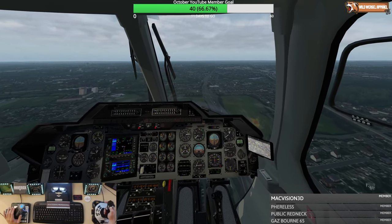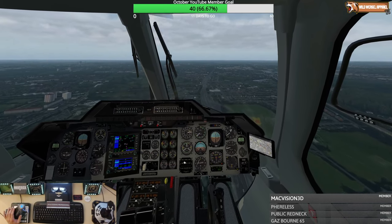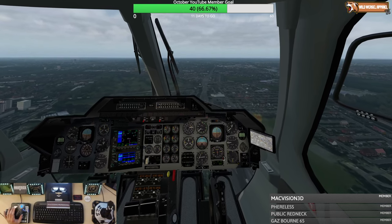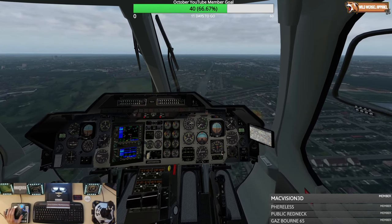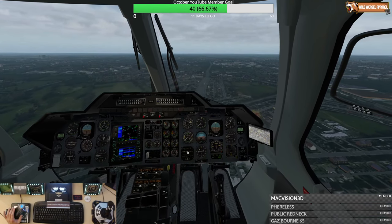I love how I'm just YOLOing through controlled airspace here. This guy hasn't even given me any clearance yet. I'll get the autopilot on.